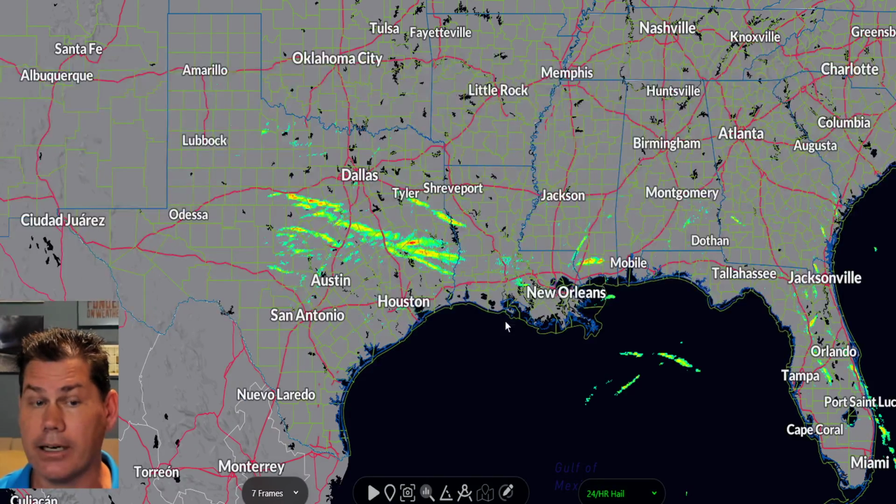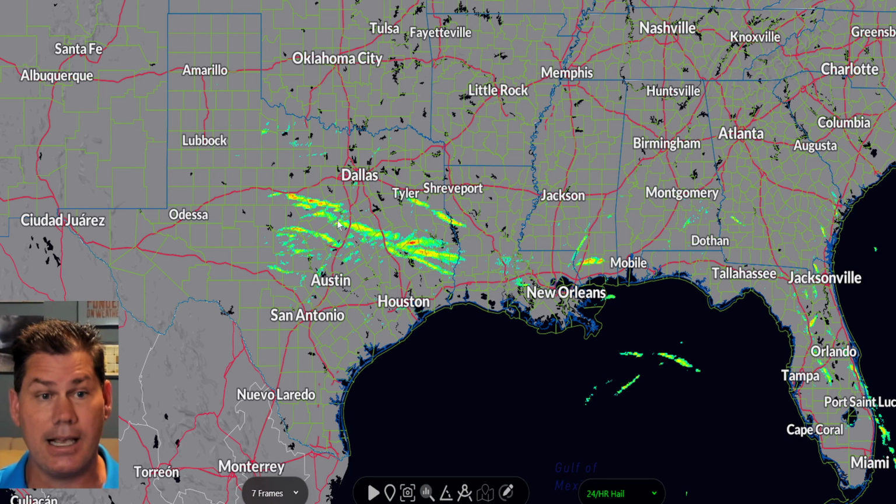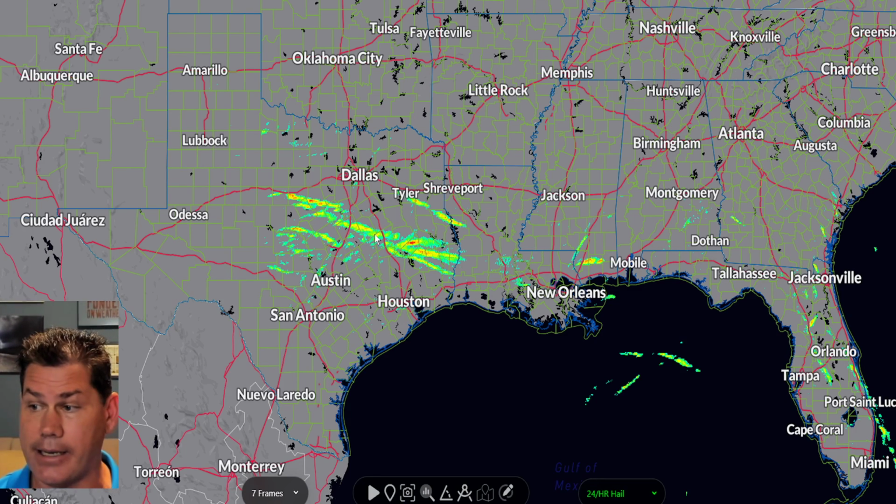So let's take a look at the hail swath yesterday, because man, we had some massive hail just south of DFW. Storms erupted around 3-4 o'clock in the afternoon. Pretty good hail swaths of 2, 3, 4 inches in diameter. Very large hail, as well as even into portions of Florida. I can't believe all the hail they've been getting out there.